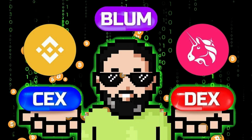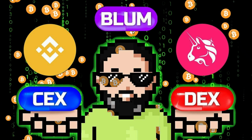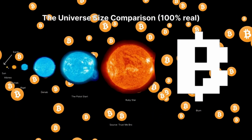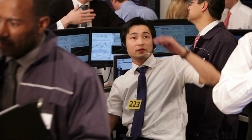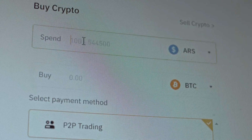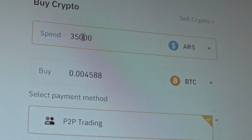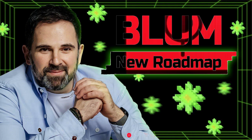Blum is a next-gen crypto platform that lets you trade directly from your favorite third-party wallets across multiple blockchain networks. It's designed for traders who want more flexibility and less hassle. No more jumping between apps or platforms. Blum brings everything together in one place. Whether you're trading Bitcoin, Ethereum, or altcoins, Blum makes it super simple and streamlined.